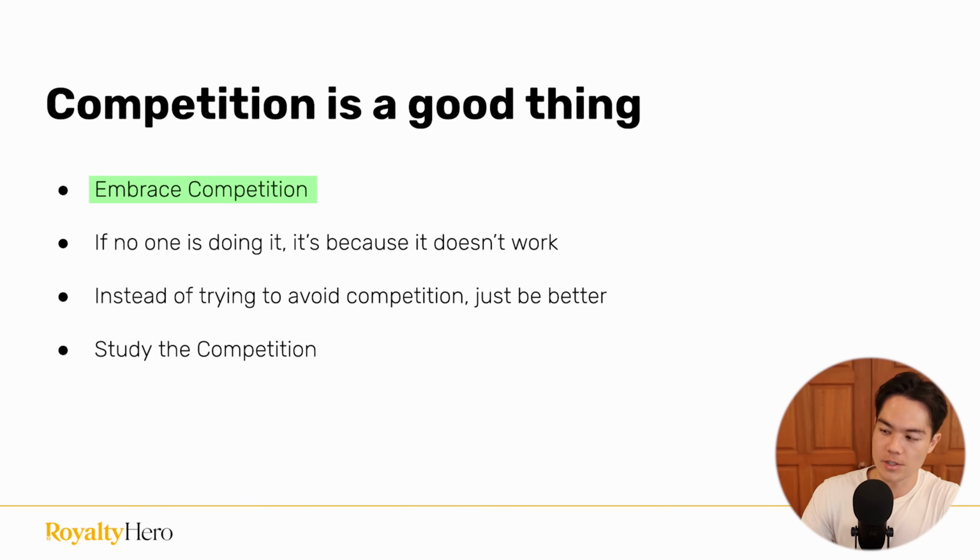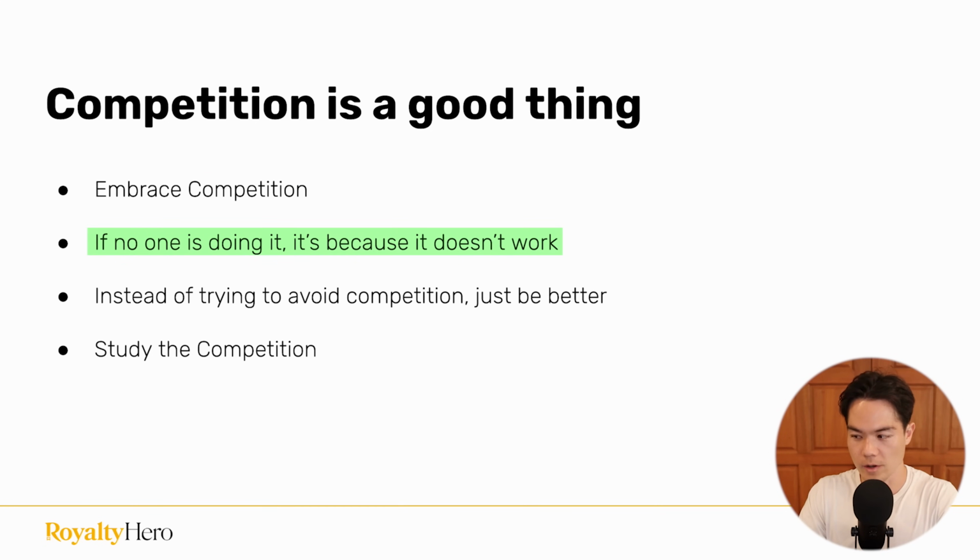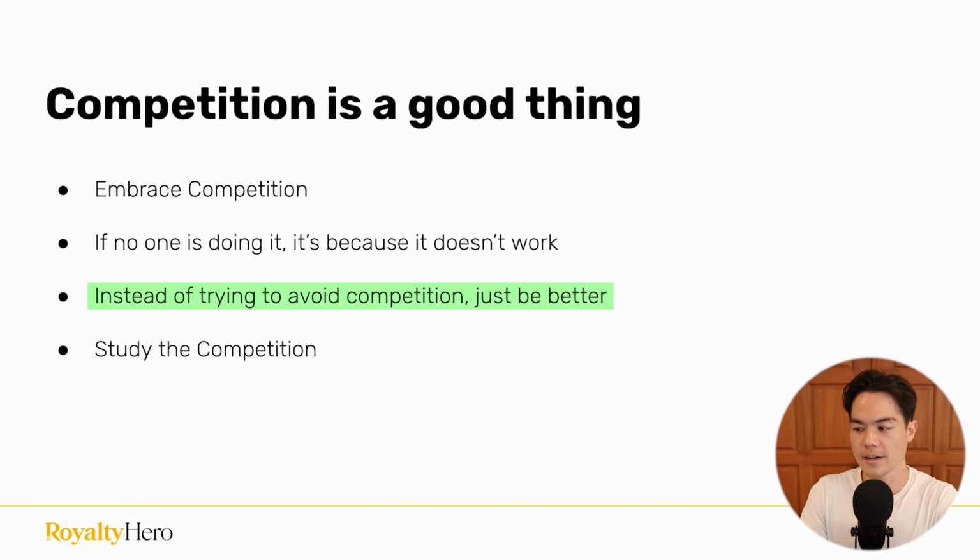So you want to embrace competition. Once again, if no one else is doing it, it's because it doesn't work. It's not because it's untapped. There's a 99% chance it's because your idea is not profitable. Maybe 1%, you are this genius who's earlier than everyone else, right? But if you're just getting started with business, most likely that's not the case, okay? So instead of trying to avoid competition, just be better, because competition is there because it's profitable.